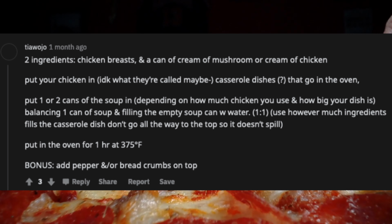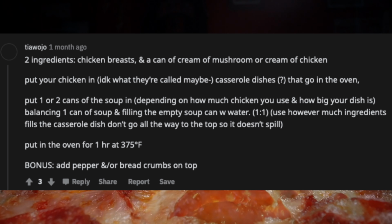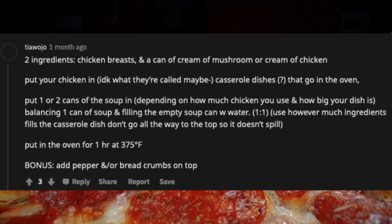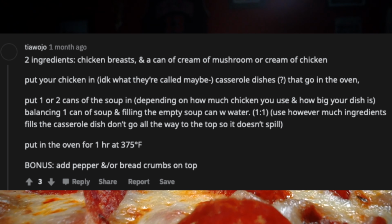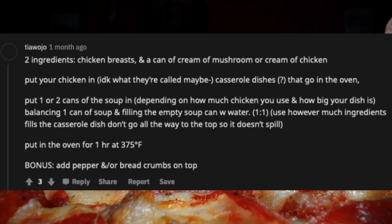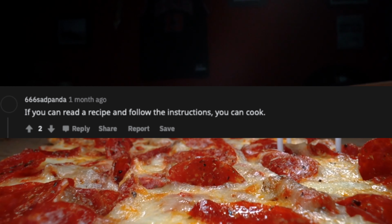Balancing 1 can of soup, fill the empty soup can with water and double your water, 1 to 1. Use however much ingredients fill the casserole dish, don't go all the way to the top so it doesn't spill. Put in the oven for 1 hour at 375 degrees Fahrenheit. Bonus, add pepper and salt or breadcrumbs on top. If you can read a recipe and follow the instructions, you can cook.